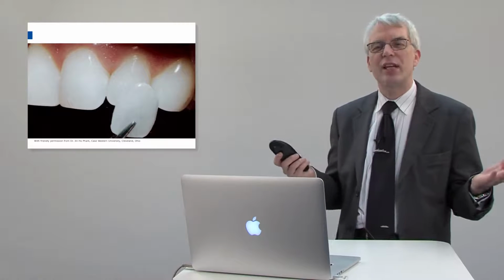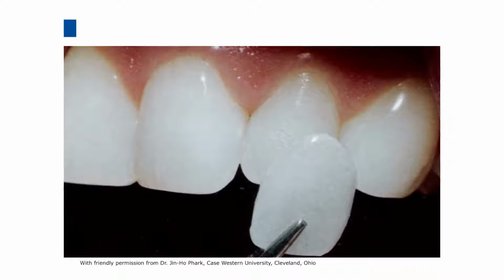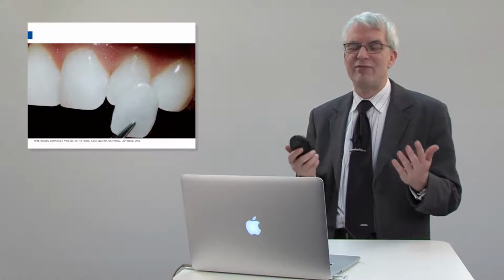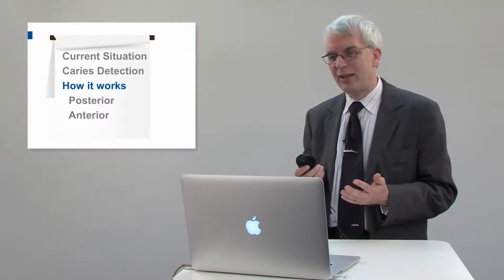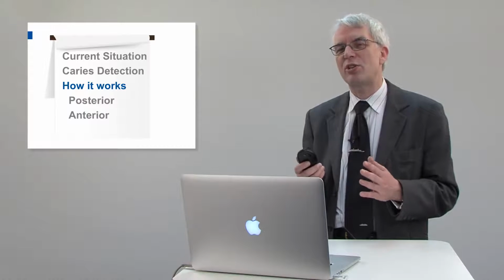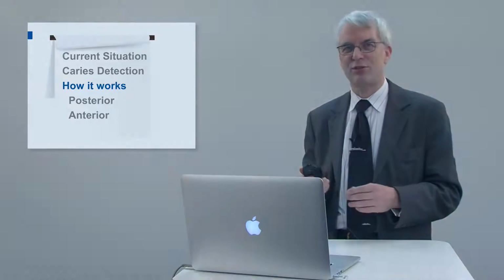What about veneers? Today, you can do marvelous things with no prep or low prep or less prep veneers. But it's time-consuming, it's very expensive for the patient, and it's not the least invasive procedure that you can do. So, for the next thing, let's look how Icon works and how it can solve these issues.